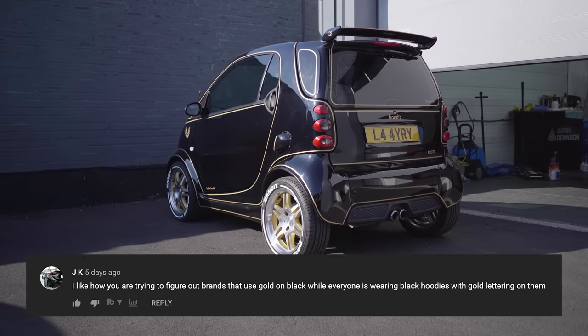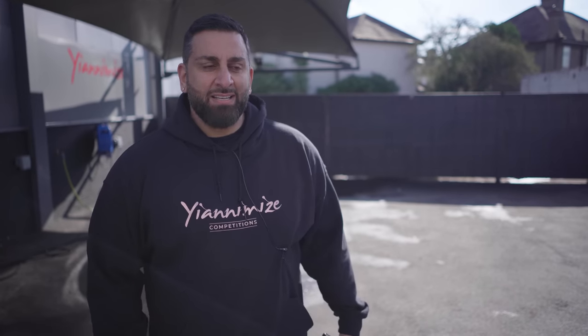Black and gold. Black and gold? Brand. Yes. But who has hoodies that are black and gold? Rose gold, this one. We wear black and gold. That could be my smart card, to be fair.